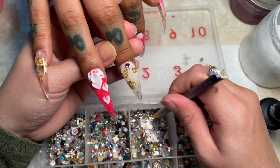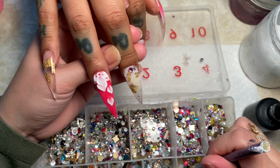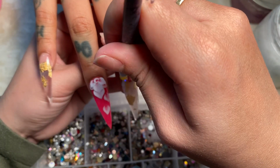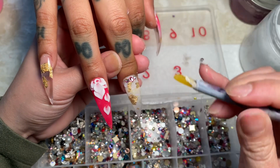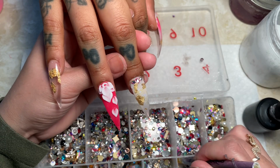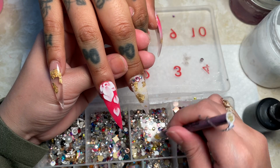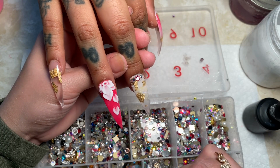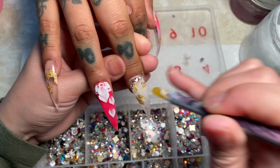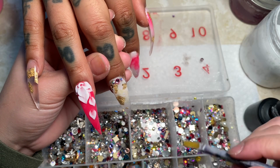Can't see. It's like I can see, but I can't see at the same time. I don't know.